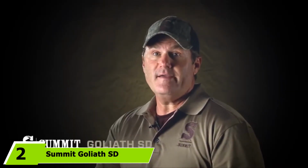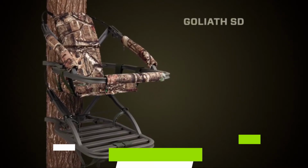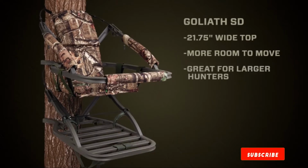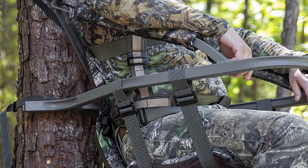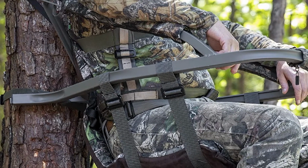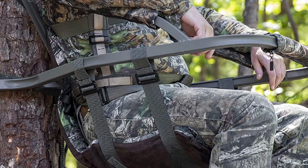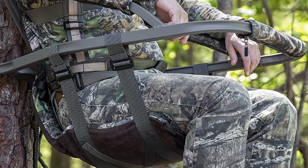Moving on to the next at number 2 with Summit Goliath SD. The Summit Goliath is very similar to the Viper except that it is slightly bigger, making it the most comfortable climbing tree stand on the market. Keep in mind that the bigger size, even though it is the most comfortable, comes with trade-offs. It is slightly heavier at 21 pounds, and the larger frame is a little more difficult to backpack long distances, but if you are going to sit all day, this would be our choice.